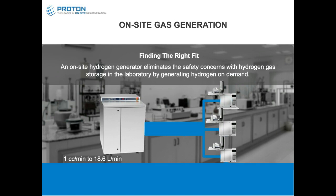The lab server model contains less than one standard liter of hydrogen, even when it's producing gas at its max capacity to feed over 50 instruments. The bulk gas equivalent would be thousands of cubic feet to do the same, making it the safest and most economical solution by far.